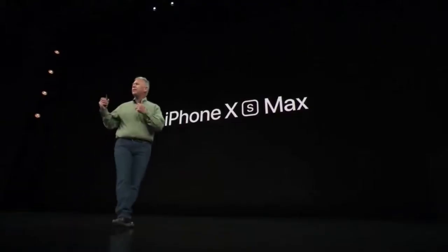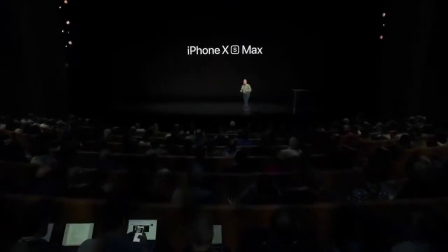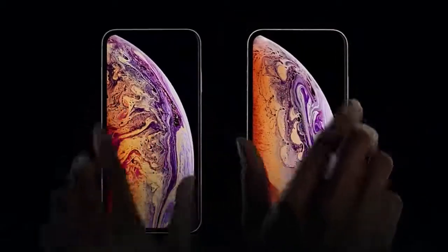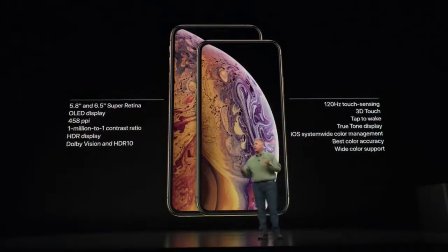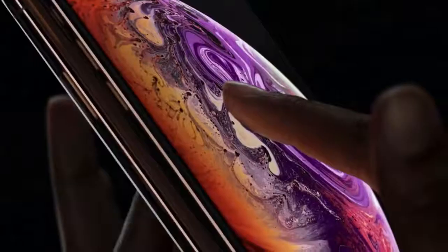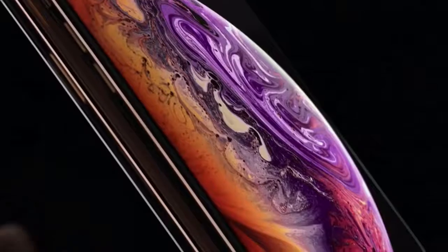So what do you call a phone that's bigger than plus size? Well, we call it the iPhone XS Max. And the Max is an incredible experience. There are two Super Retina displays now, 5.8-inch, 6.5-inch, both OLED displays, both 1,000,000:1 contrast ratio. They're HDR displays. They have tap to wake. They have incredible color management. They're True Tone displays, so the paper white looks just right in all the different lighting that you use it.